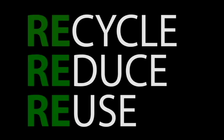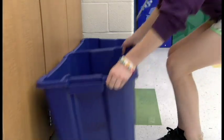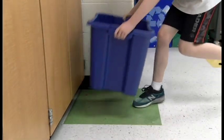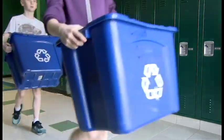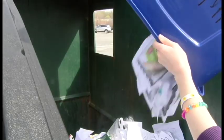At school, you can reduce, reuse, and recycle. We call these the three R's. Reduce means to cut the amount of stuff in the first place so you don't have to reuse it. Reuse means to use things again and again.